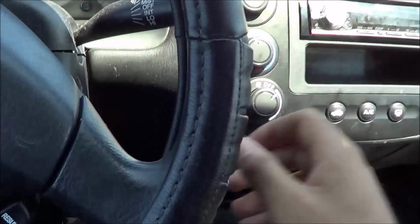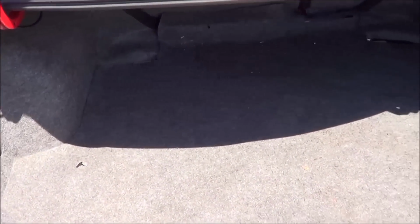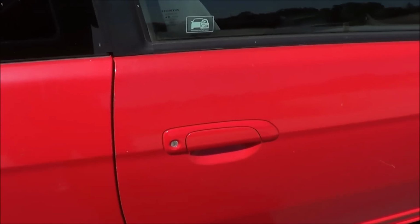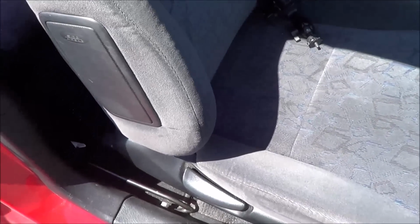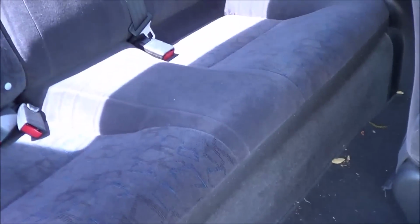Alright, and let's go ahead and shut it down. Let's go ahead and check out the rest of the vehicle. Trunk is not too shabby. It's actually pretty big. Now to get into the rear seats, it's pretty easy to do. You have to pull this up and then go like that. And then you just hop right in.